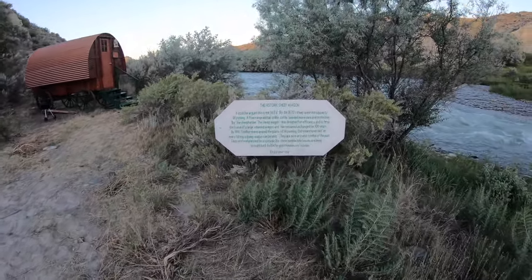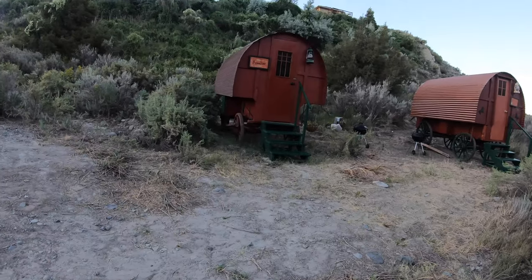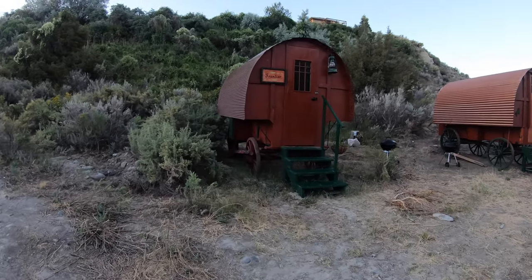This is their historic ship wagon. That was cool.